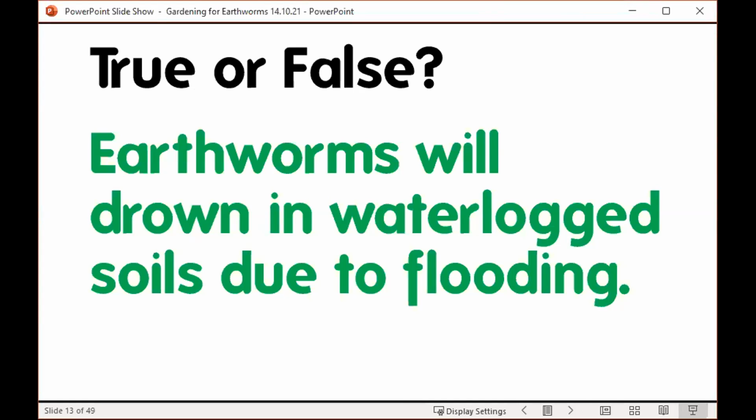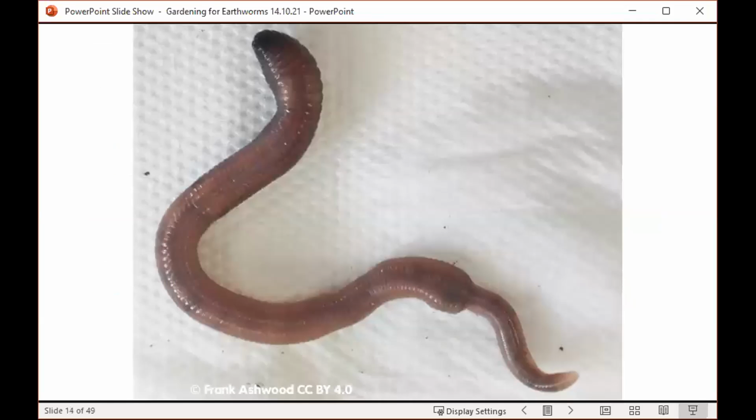So when it floods, the water itself won't kill the earthworms. However, if that water becomes stagnant and all the oxygen is taken out of that water, then the earthworms can suffocate. So they can die, but they can't drown. They would suffocate rather than drown. And even if that happens, the next generation of earthworms is waiting it out in the cocoon phase. So they normally recover very well from flooding anyway.